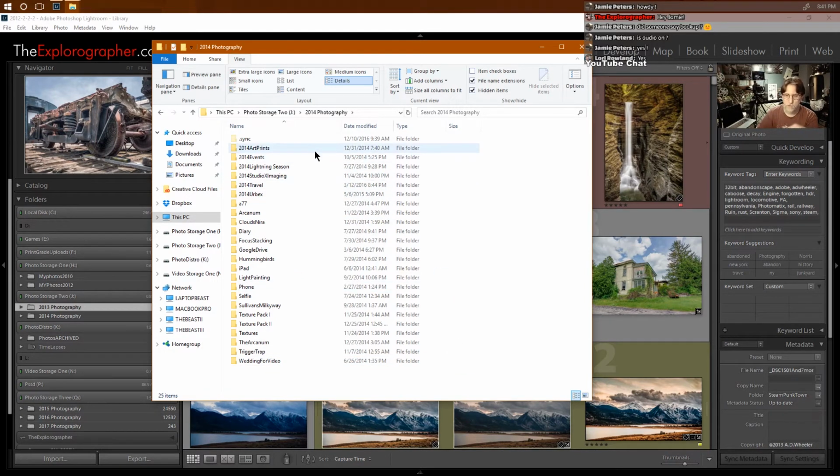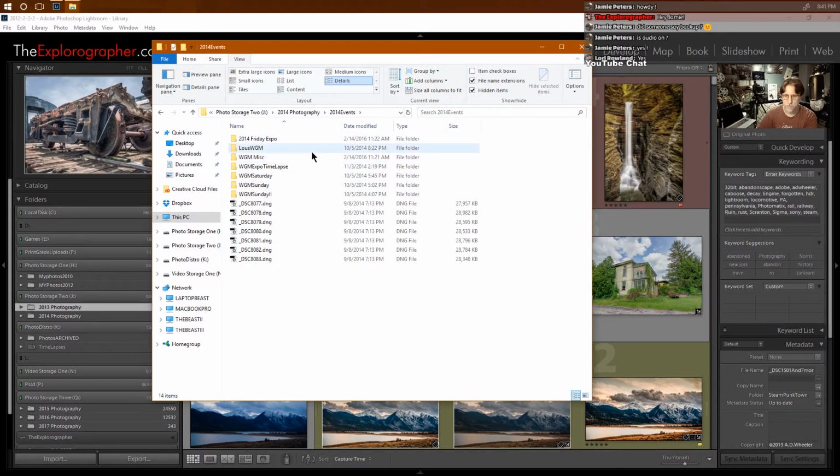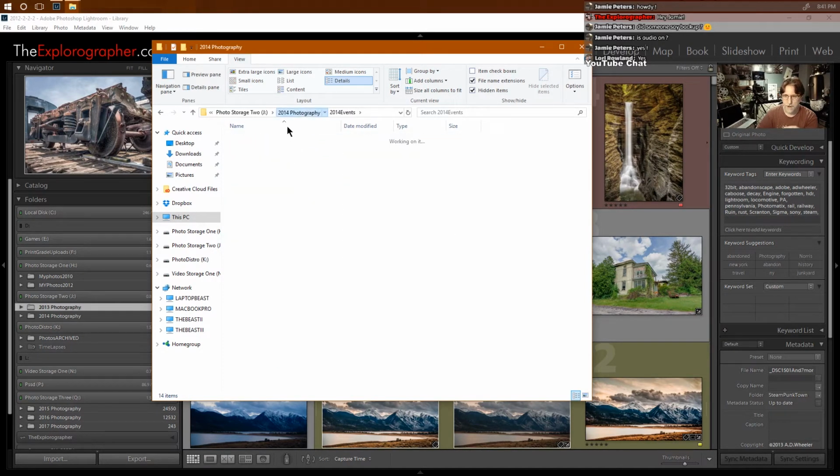So here I have art prints that I did for a show. I have events that I shot that year. So here we go again with all of those. I have a pause while it figures out what those folders are. That was weird. It allowed me in, but now that I try to get back out, it's pausing on me. Maybe I have a hard drive that's going bad, huh?